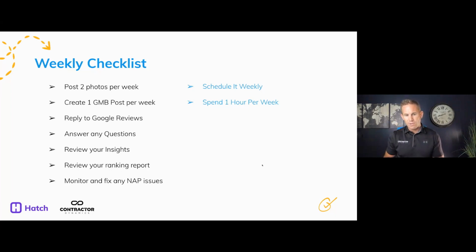You can post photos, right? So just want to keep it simple. Post 2 photos a week. Keep them fresh. There are some more advanced ways to geotag your photos. Local Falcon and Local Viking will help you do that. That's one advantage that those 2 services provide. They'll help you geotag your photos. So it just gives you a little bit more juice with your photos, but at a minimum, just post 2 project photos a week or team photos or customer photos, whatever it is.